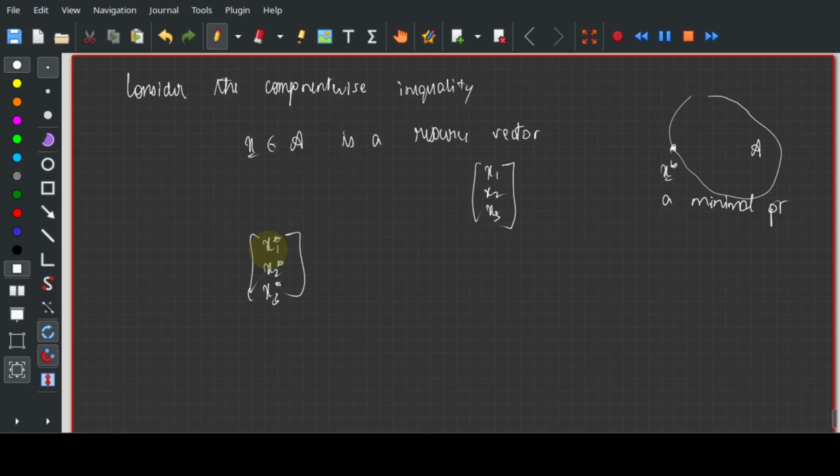But there's another way to interpret this, particularly in the case where it's a component-wise inequality. It means that if I keep all the other coordinates fixed and try to see if I can reduce the amount that I would have to allocate to the ith resource, then it's not possible to do that. So if I keep x1 star and x3 star fixed and try to vary x2 so that I'm still lying inside A, can I find a better allocation?